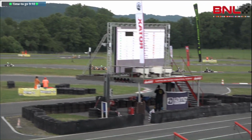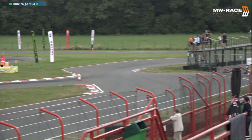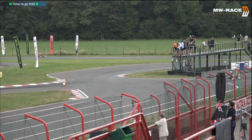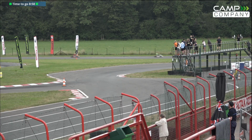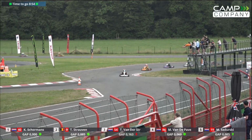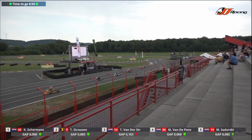But Schormans is leading and is pulling away still from Stuyven, who has dropped the likes of Van der Pavert, Van der Stroys and Swiderski at the minute. But Jonkers and Dries van Langendonk are still battling away for what is effectively 6th position. So let's see what the gap is now between 1st and 2nd place.